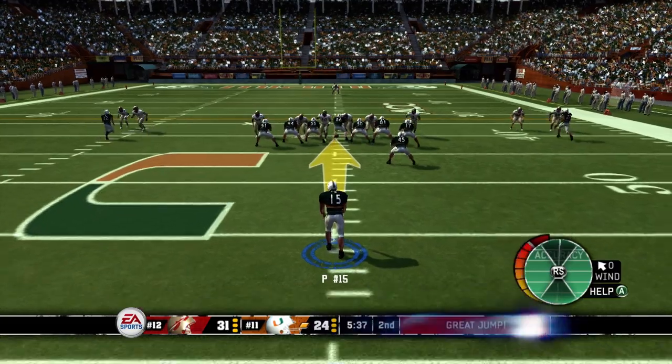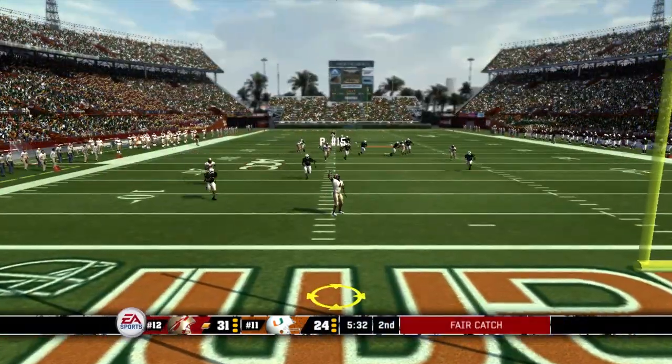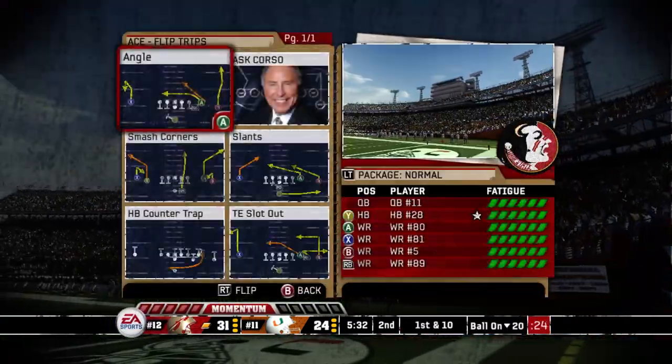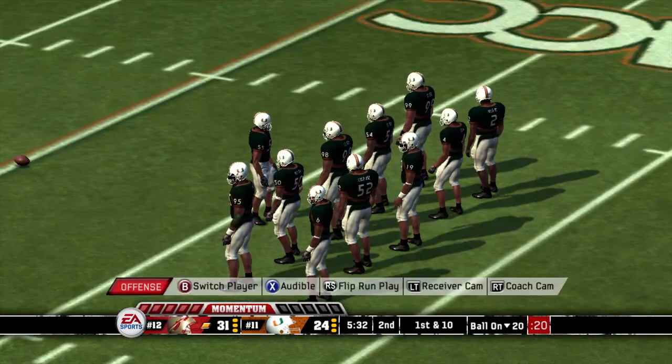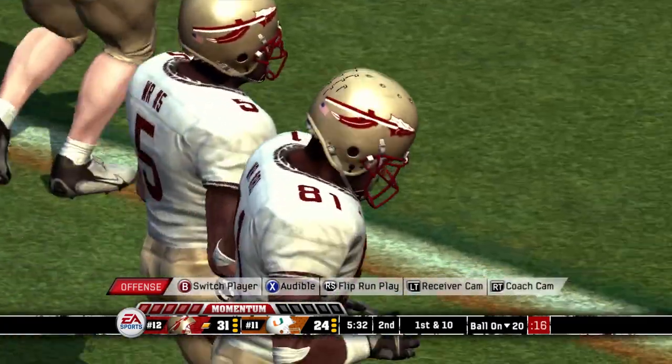Number 4 is back deep to return. Oh, excellent punt. Deep to return. They get the ball back after a touchdown on their last possession. And the reason why they scored last time was because of the way they ran the football. Yeah, you're right, Lee. They drove almost a length of the field. Let's see if they can put some more points up on the board.